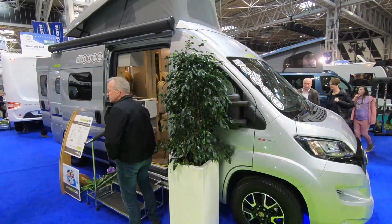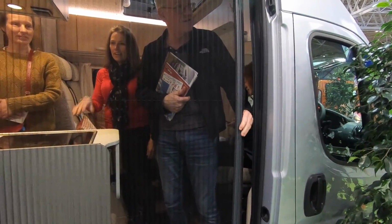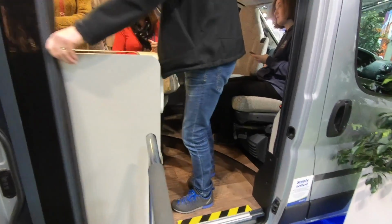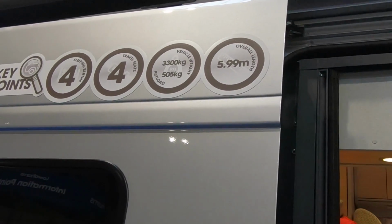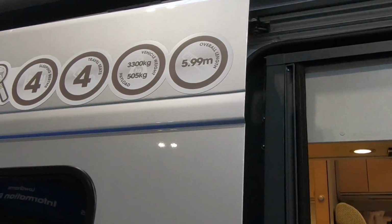£54,390. Oh wow. A very large fly screen there. Keeps the riffraff out. So it's 4 berth, 4 travel seats, 330 kilograms and an overall height of 6 meters.